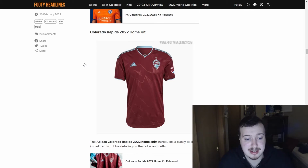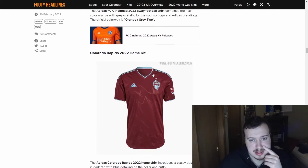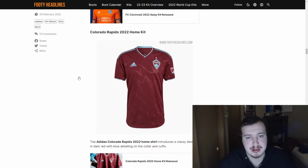Okay, Colorado Rapids home kit. That's kinda clean. It has this collar type that I dislike. It seems like Adidas only provided maybe 2 options for the collars. But I think that this color of red with this color of blue, it works really well together. And I like how it almost looks like mountains. And Colorado is a very mountainous region, so you're kind of representing the entire state because they're the Colorado Rapids, not the Denver Rapids or something like that. So the mountain styling works for the entire state.